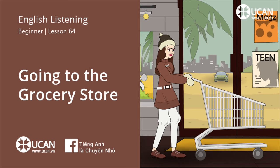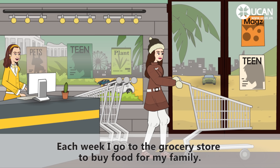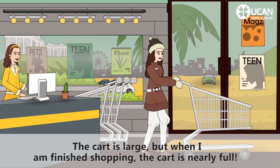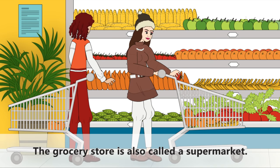Going to the grocery store. Each week, I go to the grocery store to buy food for my family. I get a shopping cart from the front of the store, and I push the cart all around the store. The cart is large, but when I am finished shopping, the cart is nearly full. The grocery store is also called a supermarket.